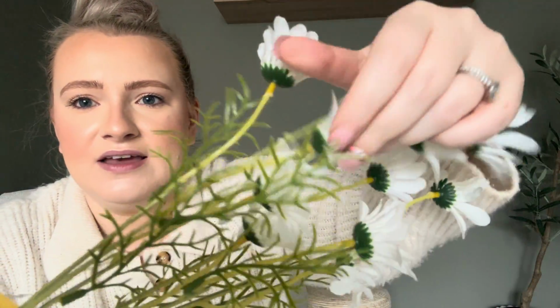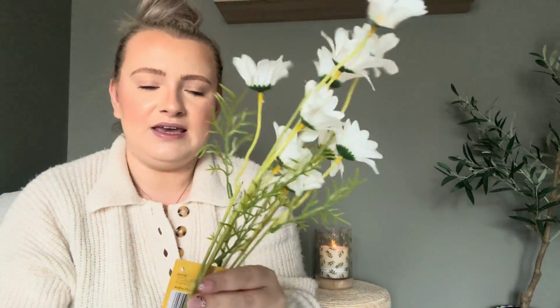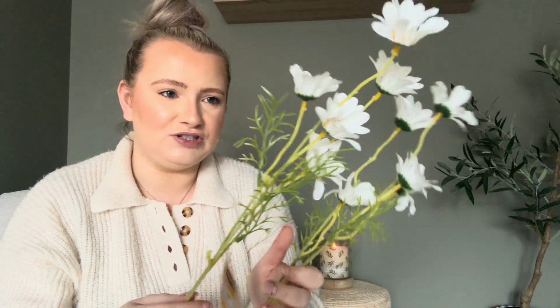So they've got like this dark green base on them, then they've got kind of a yellowy stem, these leaves on there, and they just look really plasticky and cheap, and I don't think I'll be using these. What I might do is actually just take off, I think you can take the heads off. You can, I have done it before. It's not going to do it for me now on camera, is it?